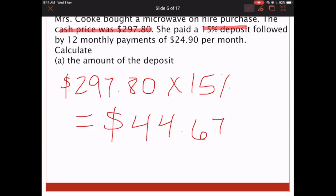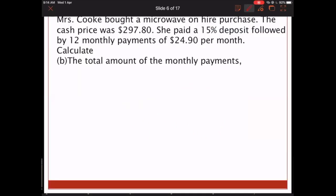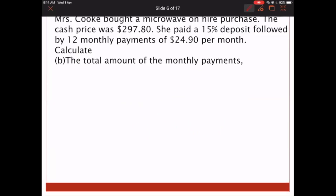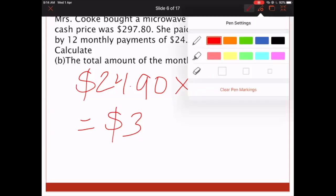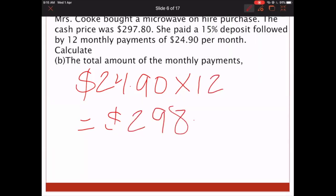Now let's move on to the next part of the question. Part B asks me to calculate the total monthly payments. I know that the total monthly payments are going to be $24.90, and since she has to pay them off for 12 months, I'm going to multiply by 12. When I do that, her total monthly payments are going to be $298.80. All right, so let's look at what we know so far. We know that her deposit was $44.67 and her total monthly payments were $298.80.